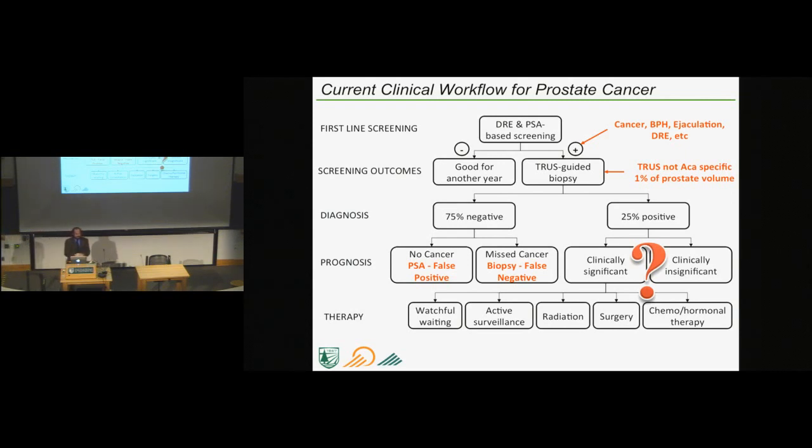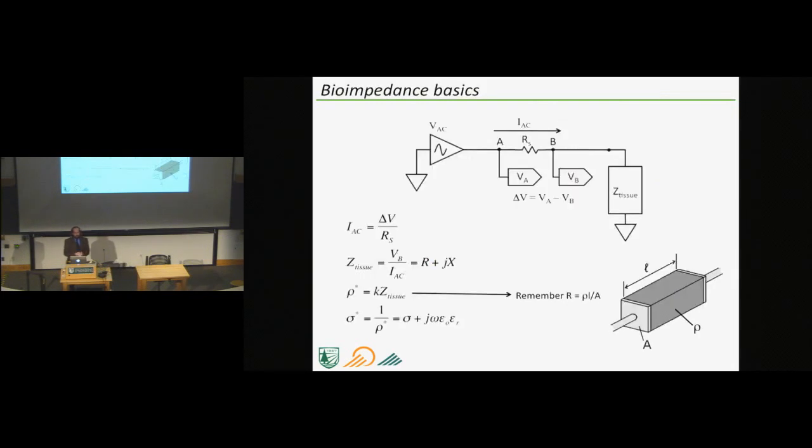And so prostate cancer is a significant problem, and there's a number of significant clinical challenges associated with it. And so my work has focused on looking at the electrical properties of tissue. So I'm going to run through the basics of bioimpedance and talk about how it might be useful in developing applications to aid clinicians in prostate cancer diagnosis and treatment.